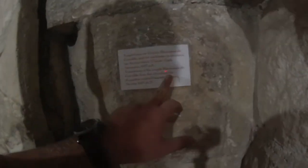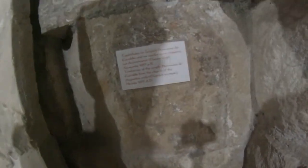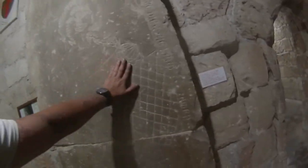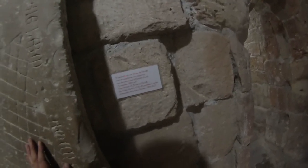Tombstone of the couple Bienvenu de Cacaldea? Cacaldea? I don't know. Written in English, but it's still a bit Greek to me. More tombstones. These ones have been weathered by time. Jean de Neville. Not sure what this thing is, but quite charming.